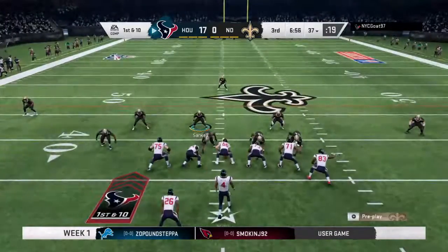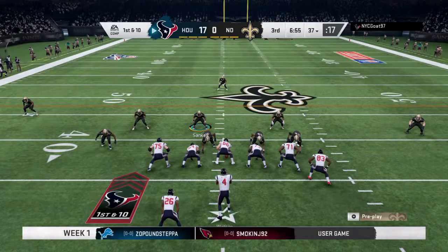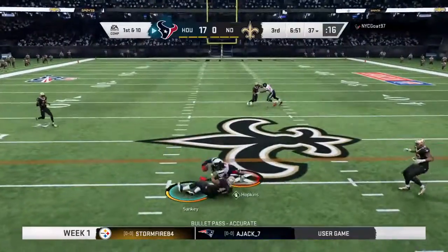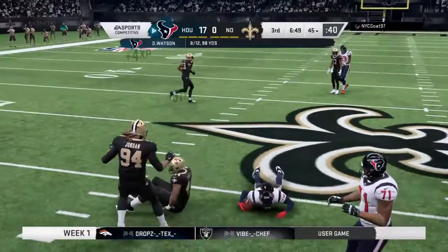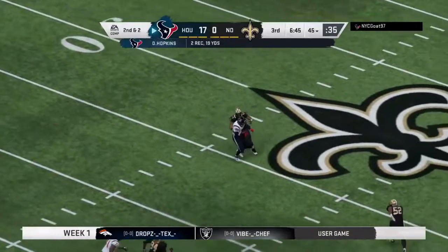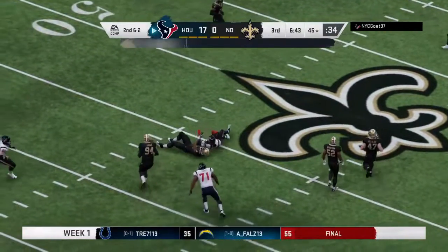Now we're a first down throw. Watson with a catch made by Hopkins. And that'll be good for 8 yards to the 45. A gain of 4 last play. They double that here and get 8.